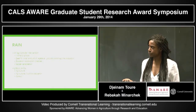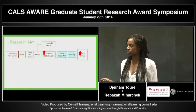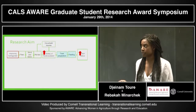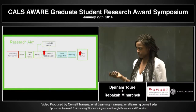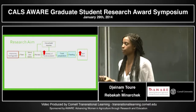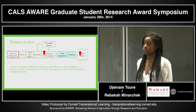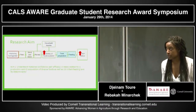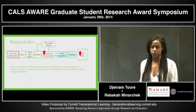So I'm going to take us back to this framework, just to map this intervention onto the framework. So our intervention is home gardening. They're hoping to see an increase in the variety of foods available and a change in nutritional status. So my research question relates to understanding maternal confidence that they're able to perform all of these tasks. So tasks related to production of food, which is what we're asking them to do, related to child feeding, which is a role that they typically take on, and the role of choosing and acquiring foods outside of those that are produced at the household.